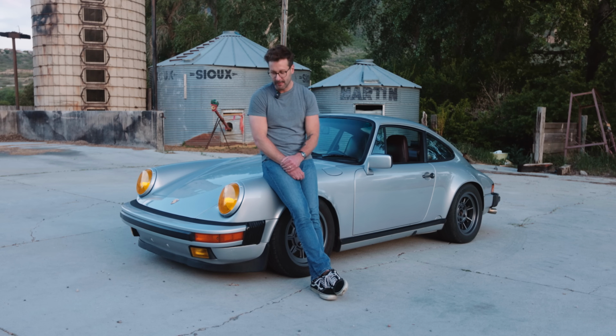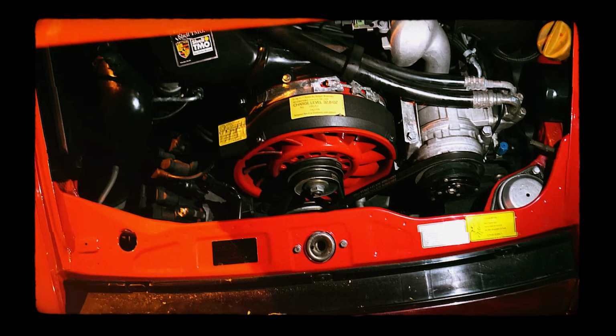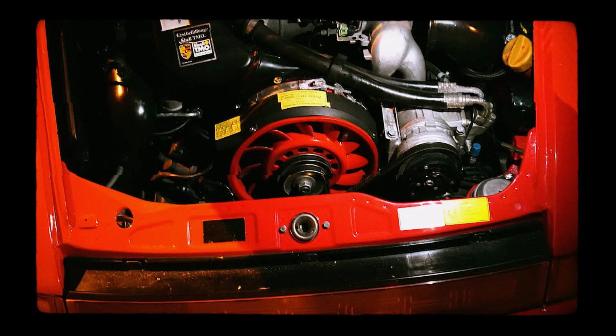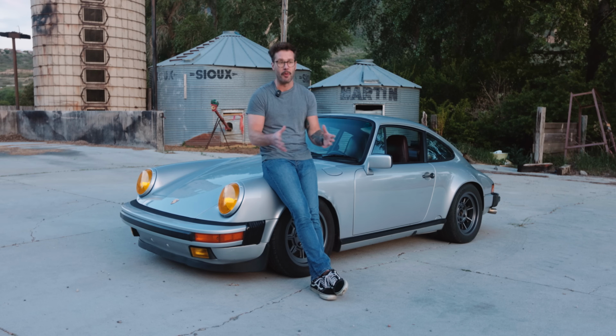Yeah, so my first 911 was a 1990 964 C4. It was in pristine condition, Guards Red, 69,000 miles. My first 911, so I absolutely loved it, but it was just too perfect. It wasn't a driver's car. It just sat a little higher, it didn't have that personal touch, and I always envisioned what I would do to a car.